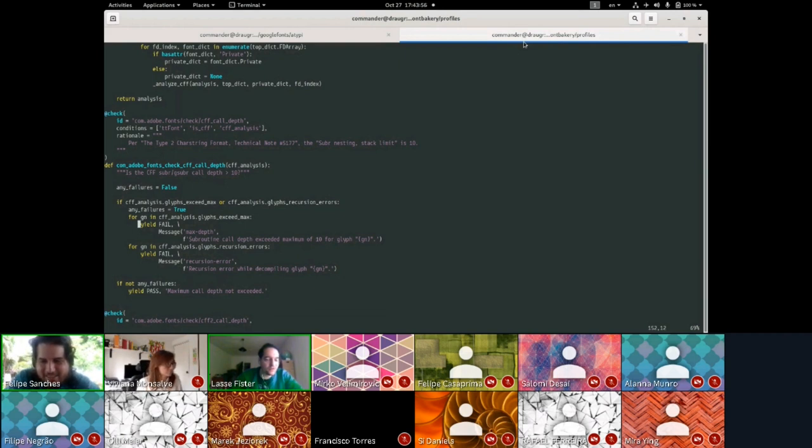we returned check results. But actually, each check can be a generator and can yield check results, which means that it can produce not just one result, but many results. And the overall result of a check is just the worst status, like the worst status level it reported. But you can have many, many lines of things you found out in your checks.